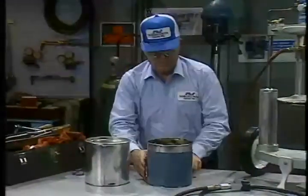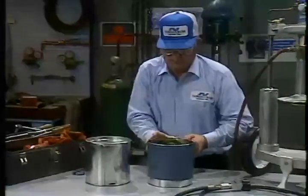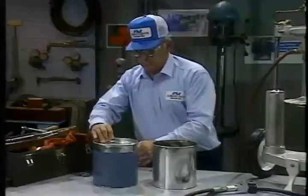Remove the can shield and attach it to a new can of sealant. Follow procedures as previously described for installation of a 5-quart can of sealant into the Hypregun.